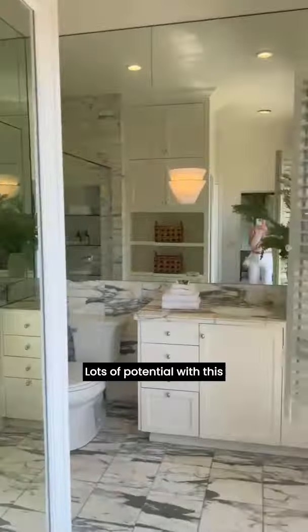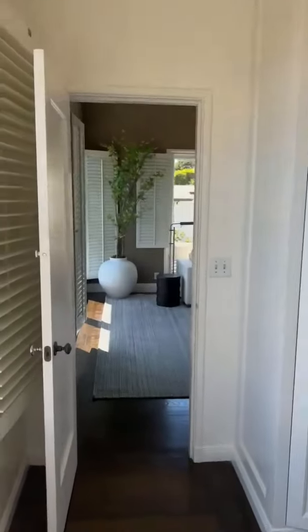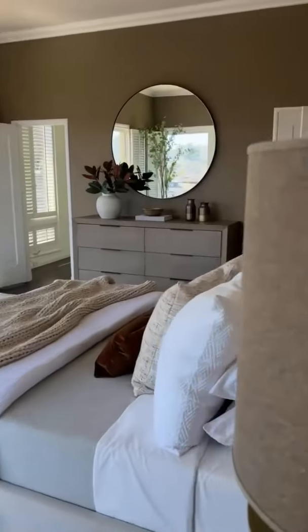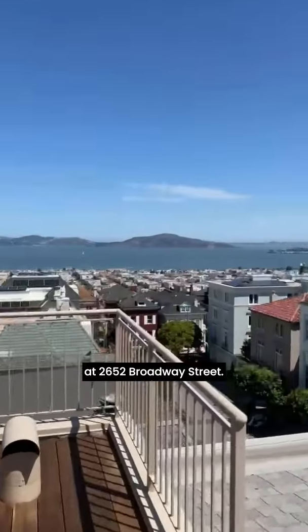Lots of potential with this home at 2652 Broadway. What amazing views on the roof deck at 2652 Broadway Street.